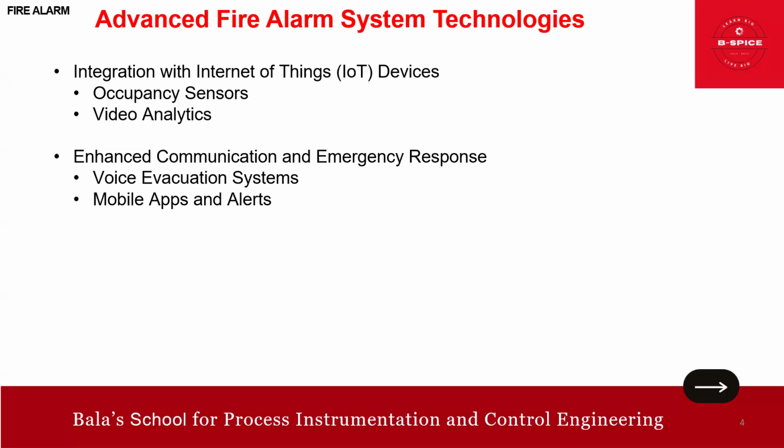Second is the mobile app and alerts. This is very important. A fire alarm system can send emergency alerts directly to occupants' smartphones, providing them with critical information and instructions, even if they are outside the building. So that is the beauty of this enhanced communication and emergency response.